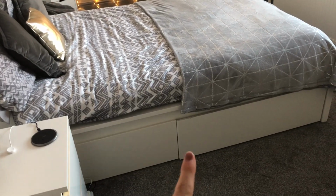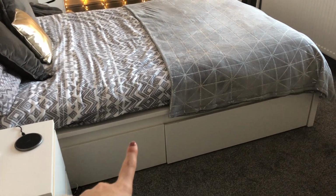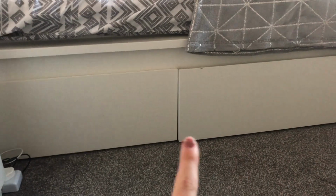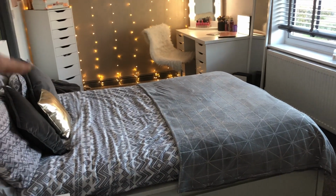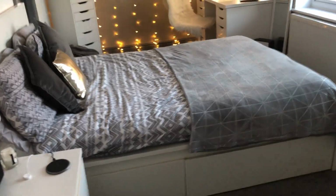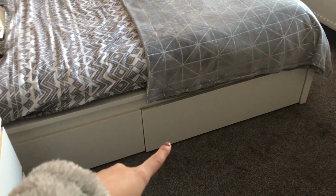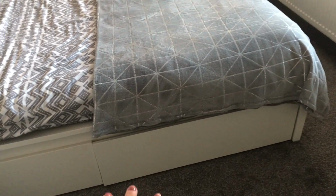So my bed is the mom bed as well. As you can see, they're quite similar to the drawers. I didn't have enough contact paper to do these bits of my bed, but I quite like my bed plain anyway. I think it would have been too much if I did the bed as well. So under my bed I've got 4 drawers as well. So I've got these 2 here, and then I've got 2 the other side. But in the bottom of my drawers I just keep that as storage. That is Sam's drawer, so it's got all of his clothes in there.